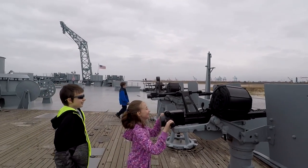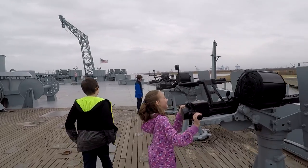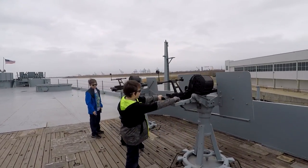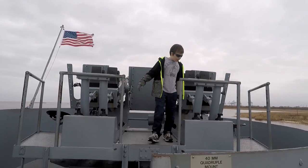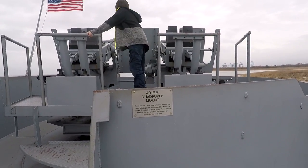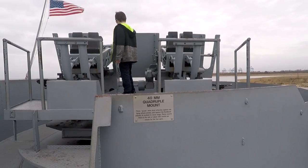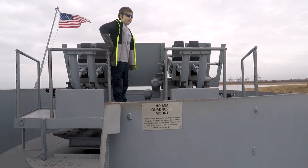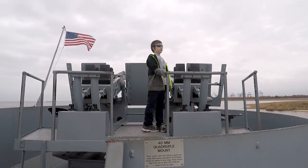You gonna take out the enemy? Yeah, this is the 40mm quadruple mount. These quads are most effective against low-flying attack planes and against the kamikaze attacks at medium to close range. These mounts fired at a rate of about 320 rounds per minute for the four guns.